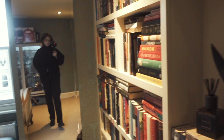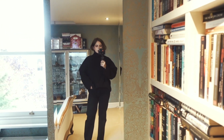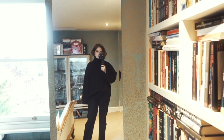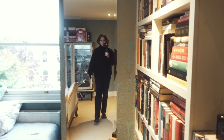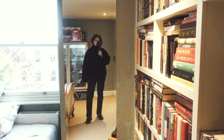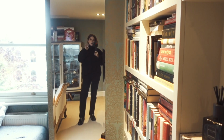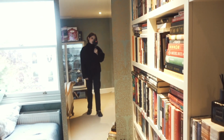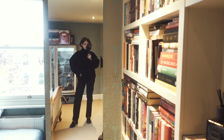Right, my loves, this is what I've decided to wear today. Got my nice new Totem jumper on. I've got these redone Levi's jeans, which I've had for a while, and then I've got my Prada shoes on, but whether I'm actually going to go outside again, I don't know. But I just thought we'd do a little all black moment today, so that's what we're doing.